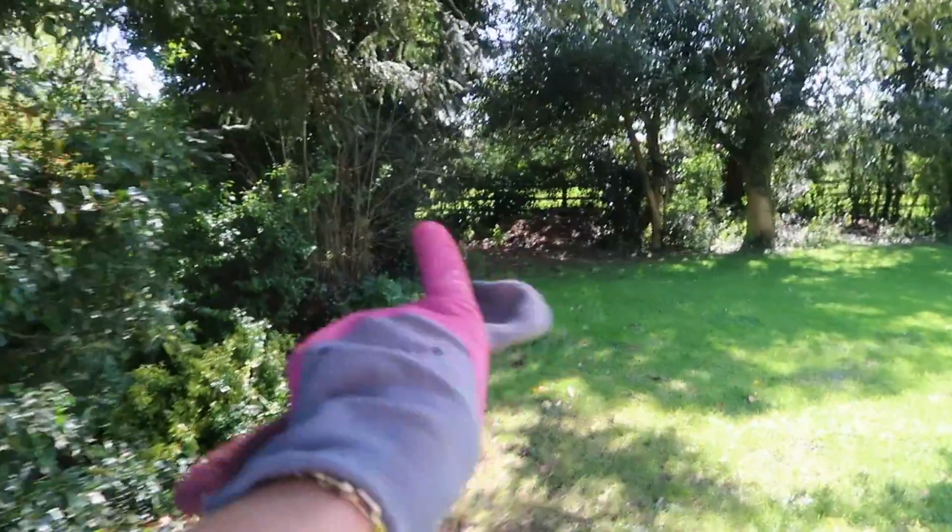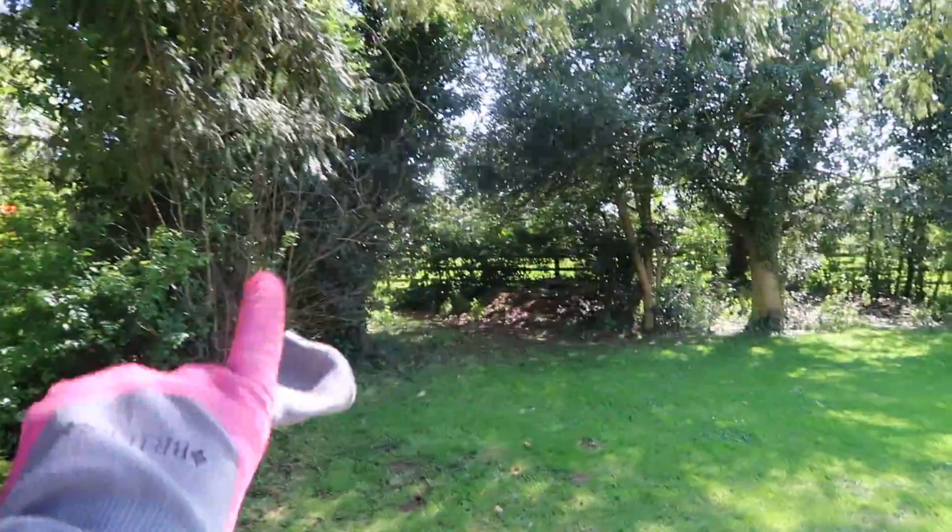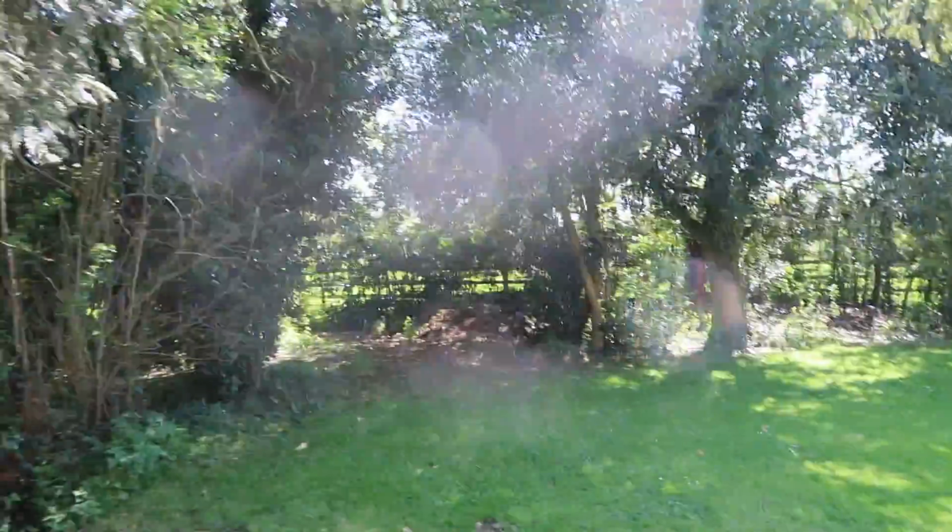And there's actually a willow tree around that corner. It's quite an exciting little hidden magical area. Lots of wildflowers growing around there.